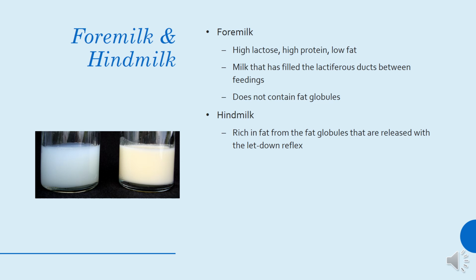When we talk about the various components of breast milk, you may hear the terms foremilk and hindmilk. Foremilk is high in lactose, high in protein, and low in fat. It's milk that has filled these lactiferous ducts between feedings. There's no fat globules. When you look at the previous slide and that picture that zoomed in on the inside of that milk duct, you see those fat globules kind of cling to the edges. Until that letdown reflex has occurred to squeeze those out, those fat globules are not there.